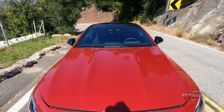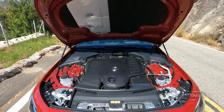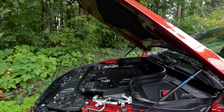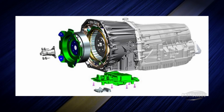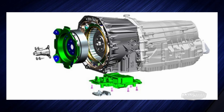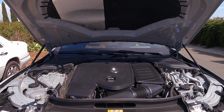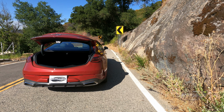So yes, this is a mild hybrid, and yes, it has an integrated starter generator motor that sits between the engine and transmission. But unlike the previous flavors of the mild hybrid system from AMG, this one has a module that sits between the engine and transmission. Now, why did they do this? To be able to have the same system, whether it's this 6-cylinder or the 2-liter 4-cylinder that goes into the C300. So it's really a cost-saving measure.